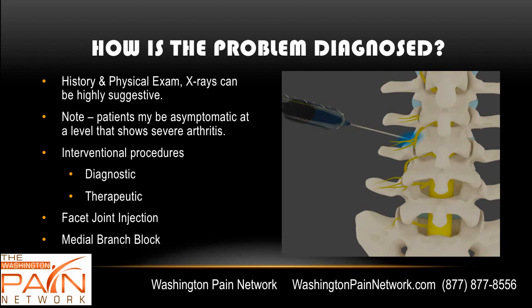So interventional procedures that can be used are both diagnostic and therapeutic. Here you have a procedure called a medial branch block. Here's a facet joint, here's a facet joint. These little nerve endings around here are called the medial branches. They have sensation to the joint, no motor function. So when you deaden them with the lidocaine and the steroid, it can change the way the brain perceives pain signals, because they're not actually getting the signals.